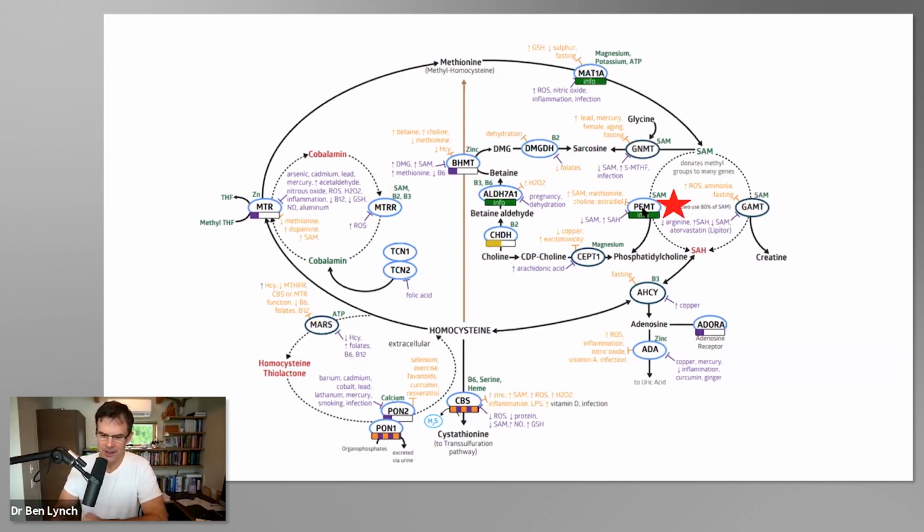So PEMT, here it is. And so when you see an info on your StrateGene report, that means that it's been tested genetically, and there's been no findings, no genetic variants identified. But we also wanted to include some information on this gene for you, because there's a lot of information published in the research, and we wanted to give you some information on how this particular gene works and how you can clean it up and how it gets dirty. So here's your PEMT, and you can see the note right here.